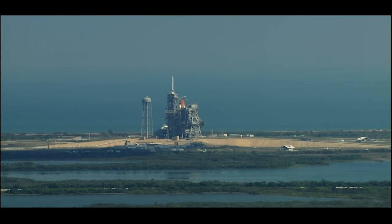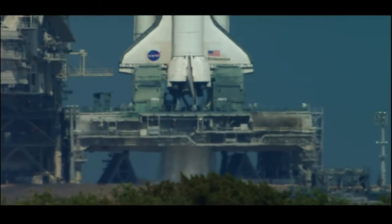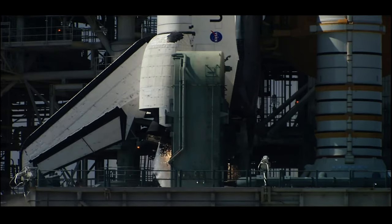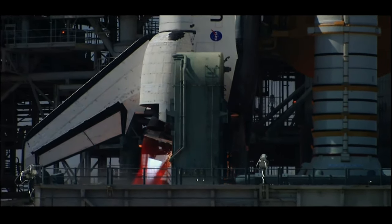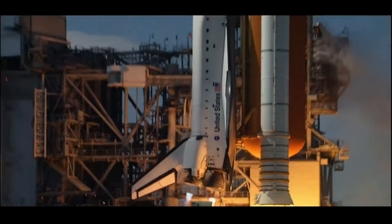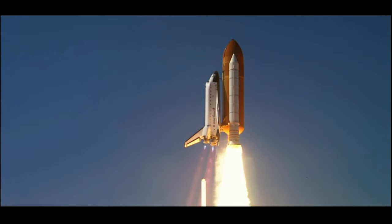T-minus 20 seconds. 15. 12, 11, 10, 9, 8, 7. We have a go for main engine start. 4, 3, 2, 1, booster ignition and liftoff of Space Shuttle Endeavour on a 21st century mission placing Earth back on the map.